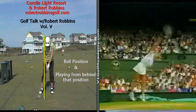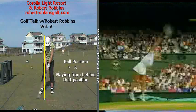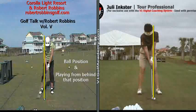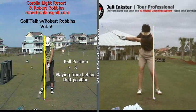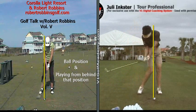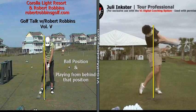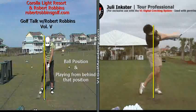Okay, now what does this mean in a golf swing? I'm now on the right going to put Miss Julie Inkster. And I'm going to draw a line straight up from the golf ball. And you'll notice how Miss Inkster has started her golf swing. In her address position, the golf ball is in front of her head. And I'm going to put it into motion. And you can clearly see how her core and her head are behind the line at impact. Her head stays behind the line for the majority of her golf swing.